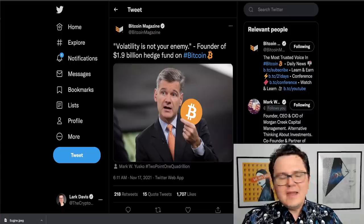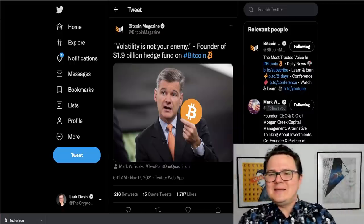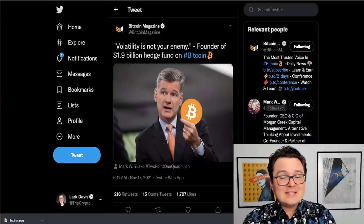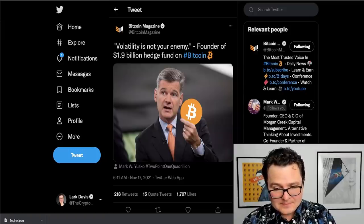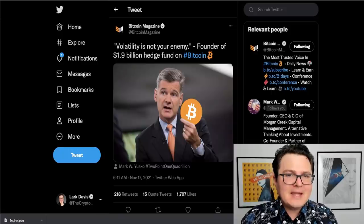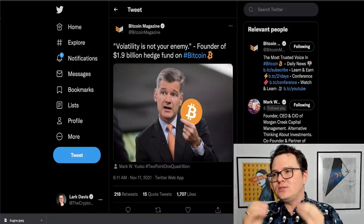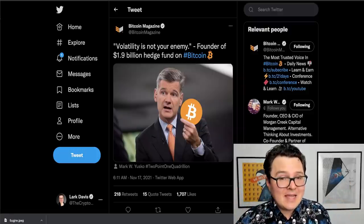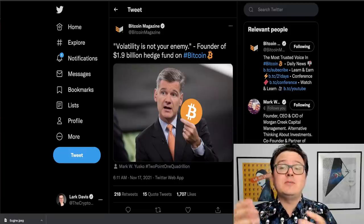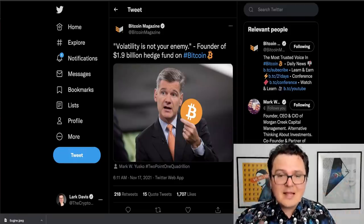That's the charts. Now, I wanted to just real quick share some investing wisdom from Mark Yusko. He said, volatility is not your enemy. And he's absolutely right. Volatility is your friend if you make it your friend. If you can retrain your brain to start seeing red days as opportunities, then you're going to do so much better in this market. Remember, buy low, sell high. Buy low, sell high, not the opposite.